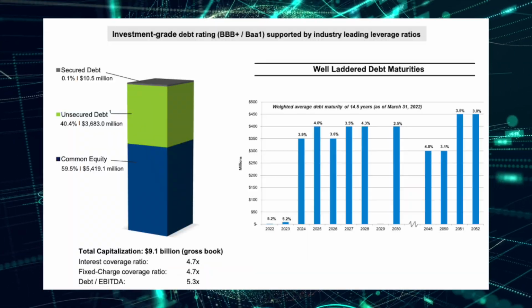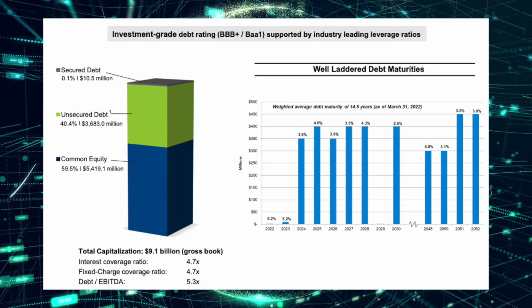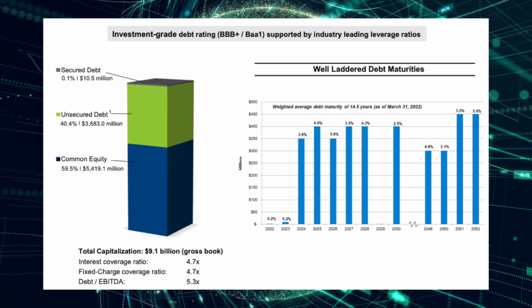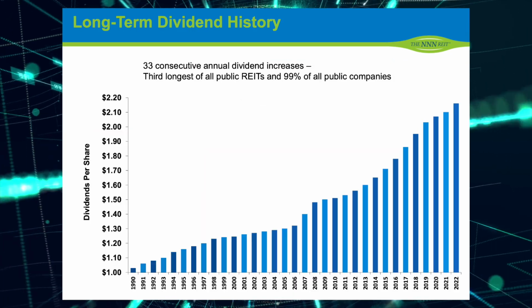The company also maintains a very fortress balance sheet with a credit rating of BBB+ and a weighted average maturity on that debt of 14.5 years. Just look here at the company's historical occupancy rate by year, with an average over all of these years of 98%. Now for the dividend.